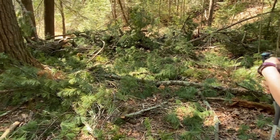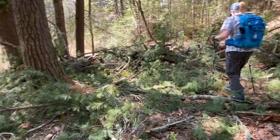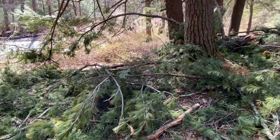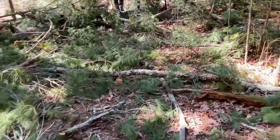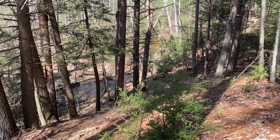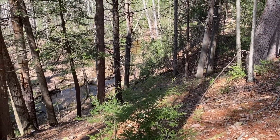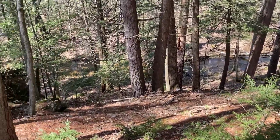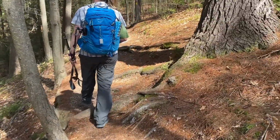So anyhow, there is a tree down in the path. Today's wind, we've heard several trees coming down. I don't know when this one hit the ground, but it's pretty fresh, and the scent is very strong, so it may be pretty recent. So again, we are on the ridge up here on the Copenhaver Trail. And if you look down below, there's the creek. It runs down there. Really beautiful, beautiful pine forest. Super nice trail.